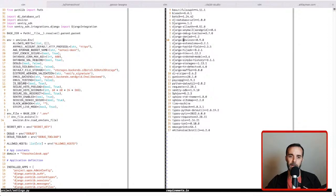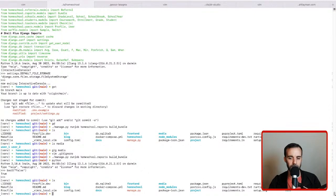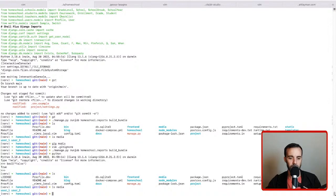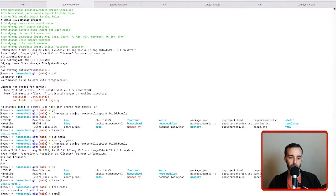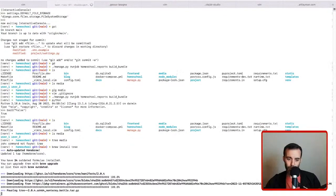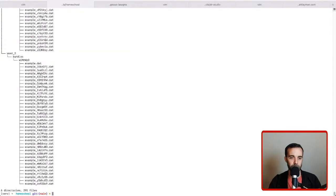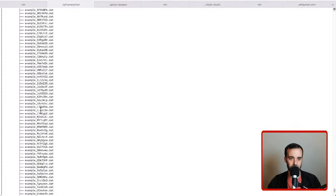Okay. Now we've got that zip file somewhere. It's going to be buried in the media directory. Maybe not. Let's see. Tree media. Oh my goodness, new computer. I need tree. Okay, try again. There we go. What are these? DAT files? What DAT about?